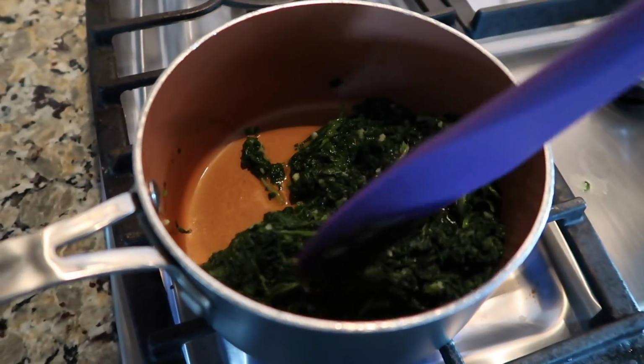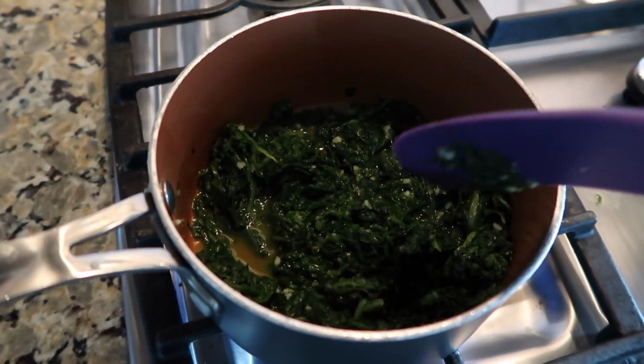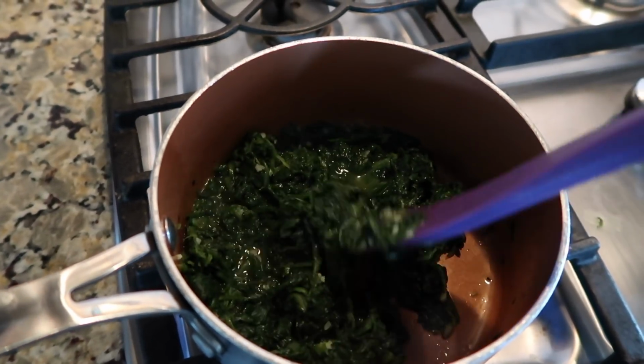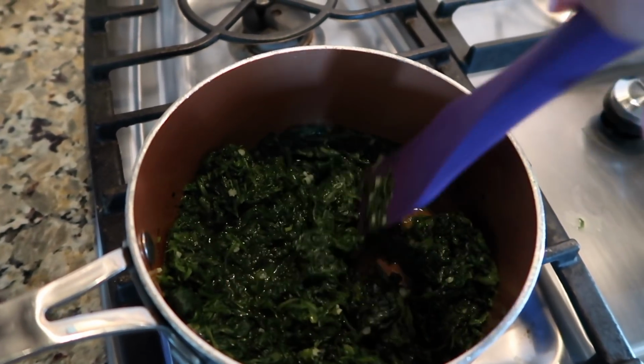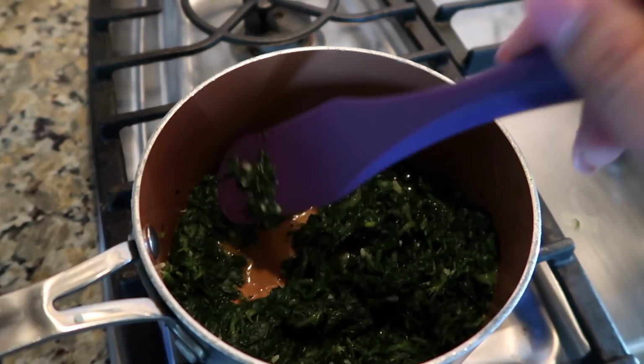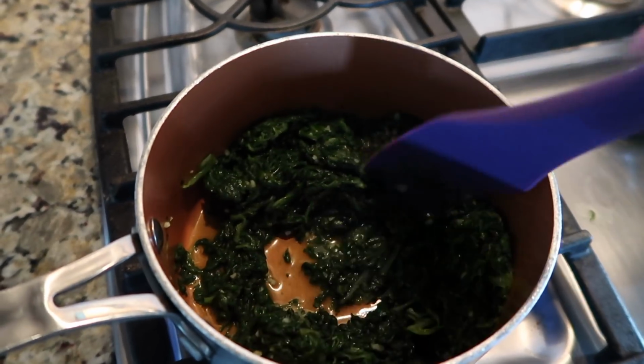So now you can see the spinach is just cooking and defrosting at the same time. I try not to put it in the microwave. You can, and it'll totally be faster, but I don't know, it just tastes a little different being defrosted in the microwave than on the stove.